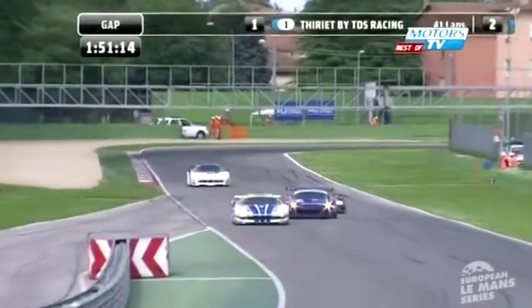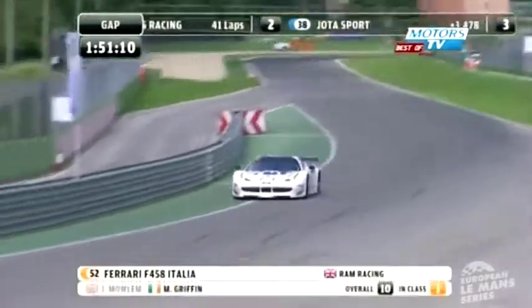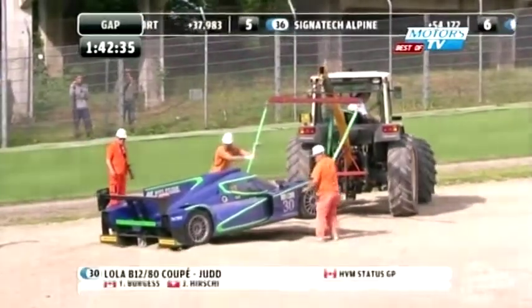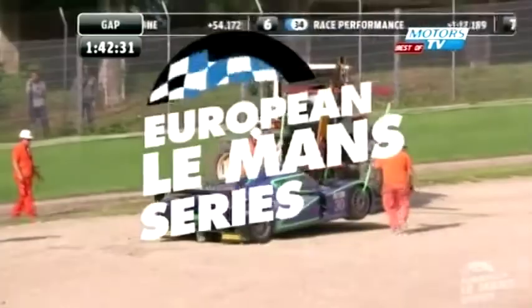Well, just over a third of the distance now, and the Ram Racing car, still piloted by Griffin, appeared to have shaken off the challenge from rival Porsche and was driving a somewhat lonely race. Well, it was goodbye to the Lola Judd at nearly halfway distance as they became beached in the gravel, with the snatch the only option for a recovery.